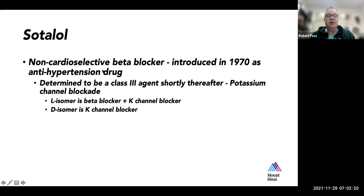The same could be said also of amiodarone, I think, which was initially introduced as an afterload reducing agent, then discovered to have a lot of other effects. So it was determined to be a class 3 agent shortly thereafter. Class 3, we generally mean to denote potassium channel blockade. And it's an interesting drug in that the L-isomer, L-sotalol, is a beta blocker and a potassium channel blocker, but it's a fairly weak beta blocker. And the D-isomer is a potassium channel blocker. And the combination is how we have the drug.